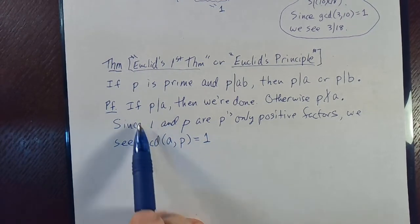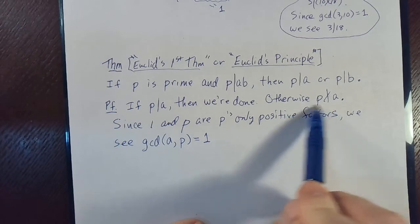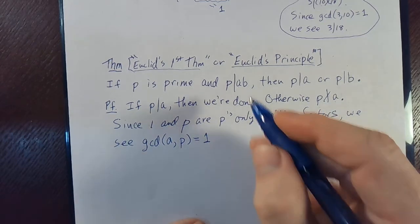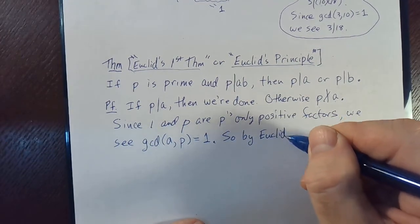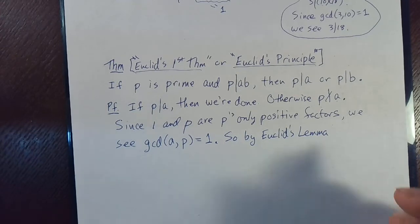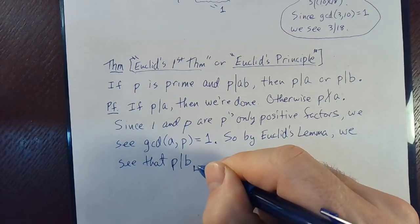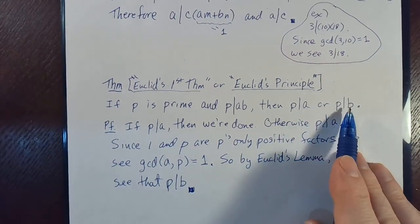Correct? Because we know now P does not go evenly into A by this assumption. If P did, we were already done. And we know that A doesn't divide P because P is a prime number. So, by Euclid's lemma, just above, we see that P divides B. And we're done. So basically we showed it either divides A or it divides B.